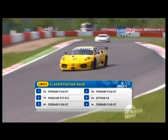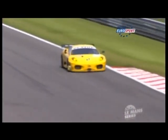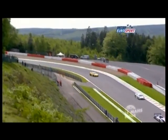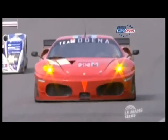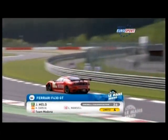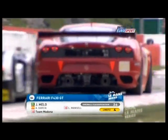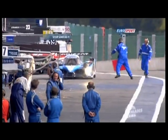In the GT2 category, this is the JMW Motorsport Ferrari of Bob Bell, last year's champion, and Jaime Bruni. They battled throughout pretty much with the Felbermayr Porsche factory drivers Marc Lieb and Richard Lietz joining Horst Felbermayr Sr. in the team. Felbermayr nominally in the team at least. The Hankook Farnbacher Ferrari of Allan Simonsen and Pierre Kaffer went really well. But the Team Modena Ferrari of Jaime Melo, Antonio Garcia and Leo Mansell ended up with the winner's crown at the end. They were not ahead on the road, but following post-race exclusion of the 77 Felbermayr Porsche, that's Lieb, Lietz and Felbermayr Sr., our Nigel's young lad got his first sports car win.